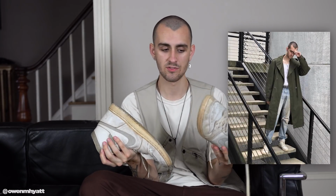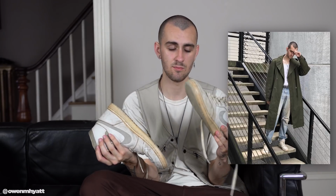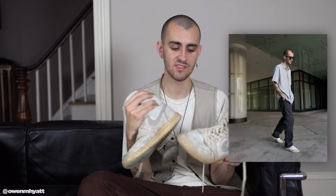These are a new pickup of mine. I just got them earlier this week, so I'm very, very happy with them. I've had the neutral gray colorway for about a year now, and they've held up great. I've had to do some repairs here and there, but considering how they're a shoe from 1985, you can't really complain too much. The unfortunate thing about these shoes is that the original releases go for a lot more money. Jordan 1s, depending on the collab or the colorway, can fetch a lot more money than other colorways.